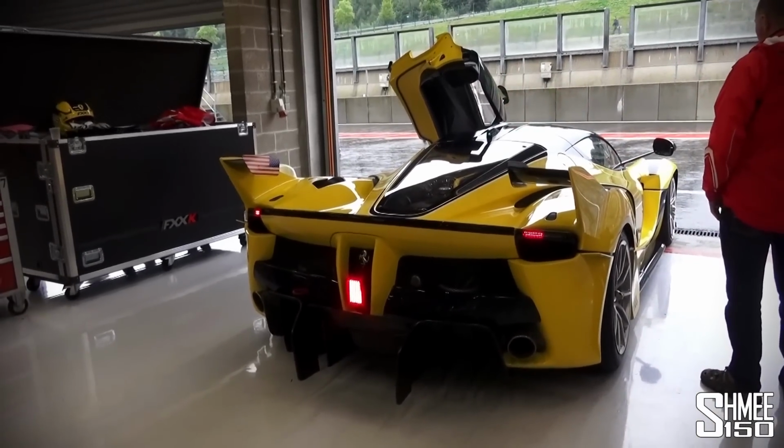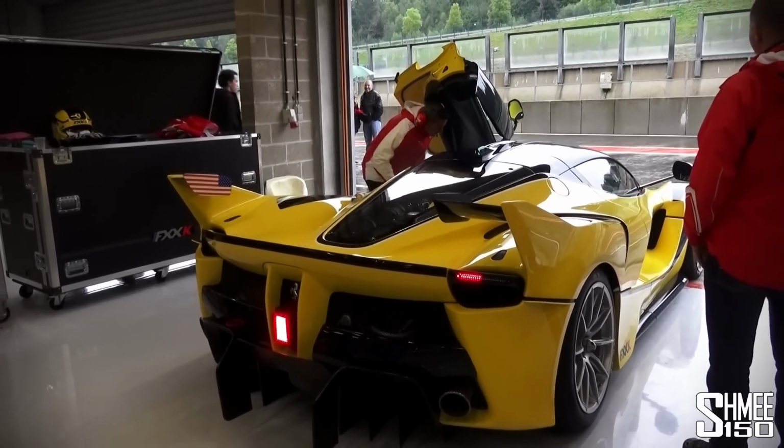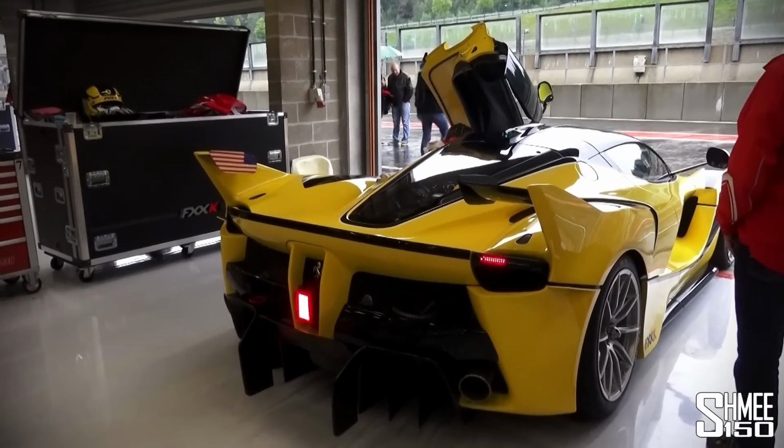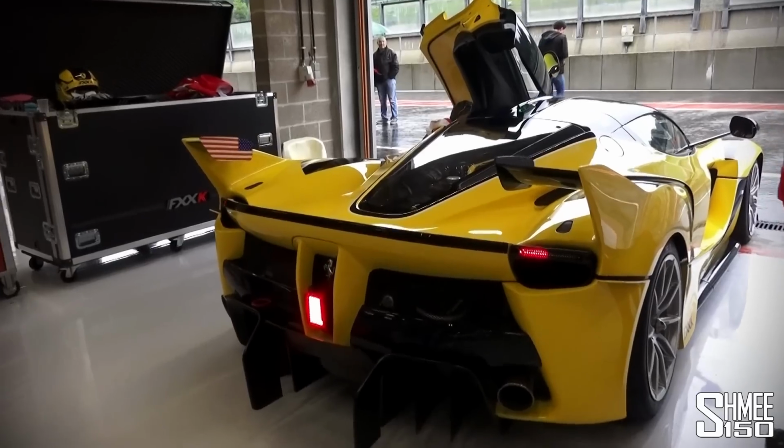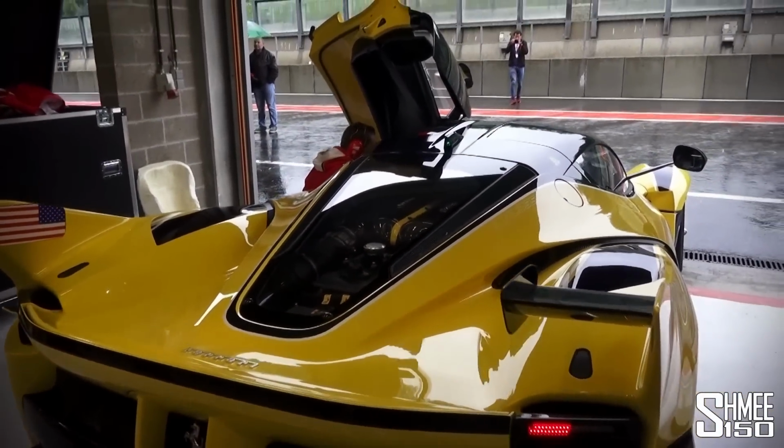So it looks like the car's getting set to head out, but it looks awesome in the yellow and blue. US flags on the spoiler. Take a look over the engine bay. See the yellow stripe down the center as well. Nice little touch.